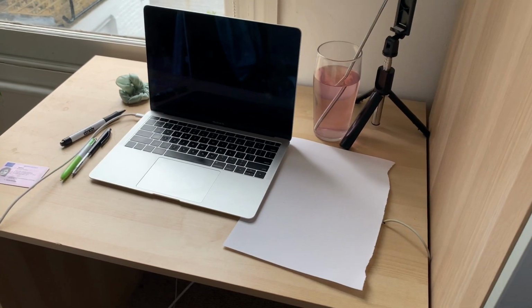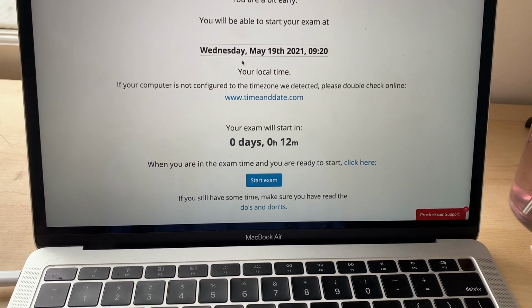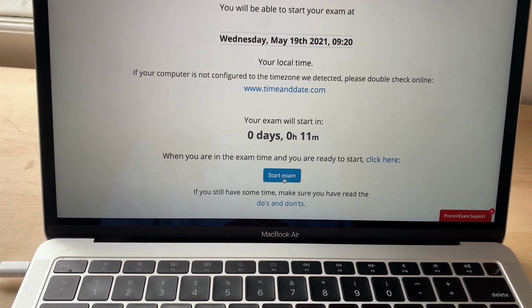Bye. I forgot I'm allowed blank paper, so I just went downstairs and got a sheet. What's the point in having a pen if I don't have paper? I was all ready to go and start setting up, but I can't actually get into anything until 9:20. It's like, you're early. And if you try and start, the same page just comes up. So, gotta wait.